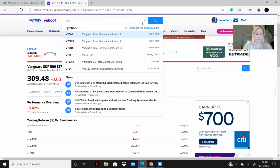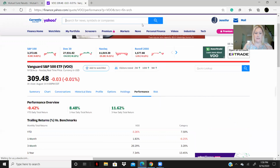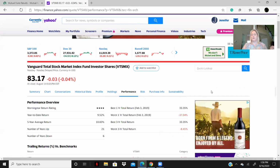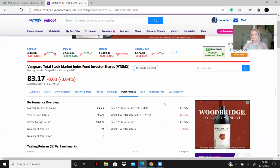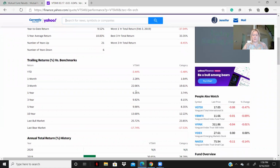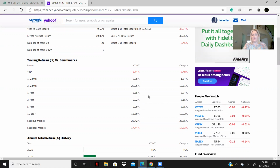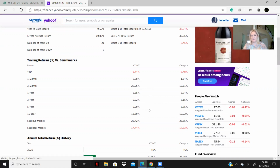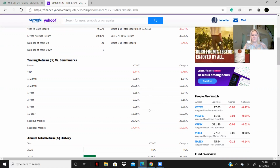Another one that people like to talk about is the total stock market index, which is basically a collection of pretty much all of the stocks within the stock market. And again, it mitigates your risk. But let's look at the returns. 6%, 9%, 9%, 13%. That's because in this, you have a lot of really big winners, but you also have a lot of really big losers. And when you average them all out together, yes, you're still coming out ahead, but I'm not willing to give up the gains that I'm going to get with Fidelity's funds.